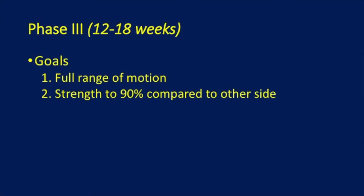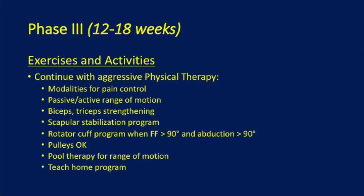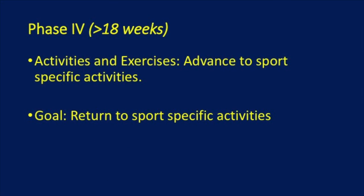In the third phase, the goal is full range of motion and strength to 90% compared to the other side. All of the same exercises and activities are done to achieve this. In phase 4, greater than 18 weeks, the goal is to return to sports.